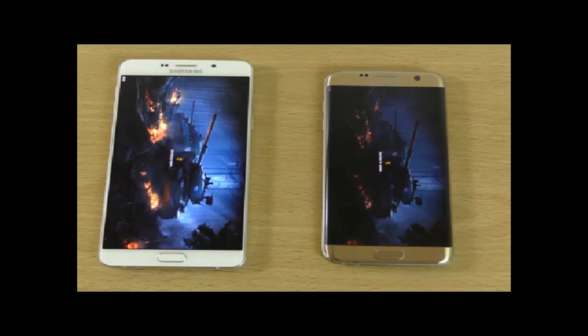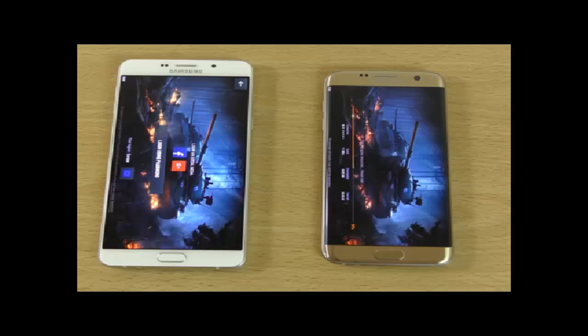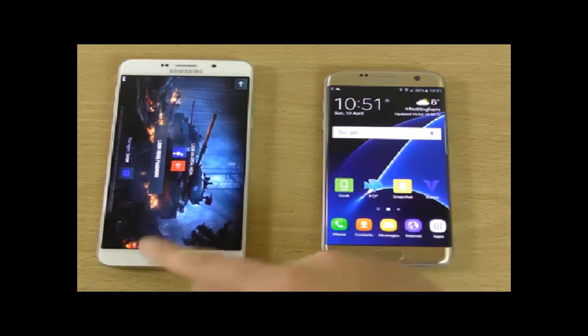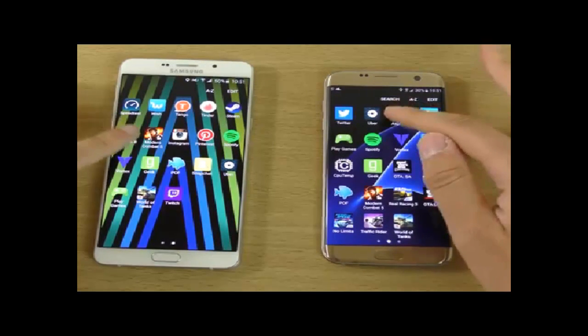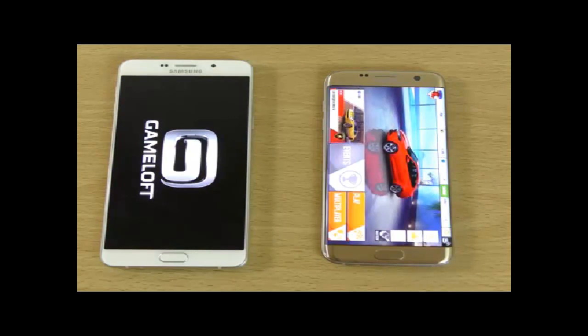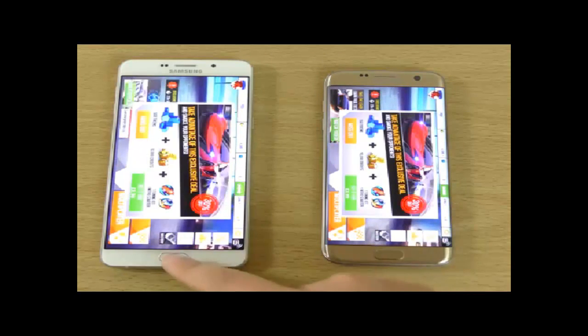I think we're getting the Adreno 5 series on the A9. And you can see it seems to load the game very fast here, which is nice. Getting some weird loading on the S7 Edge, which takes too long if you ask me. We do have another game just for fairness, Asphalt. So the Edge doesn't mess around here, which is nice.